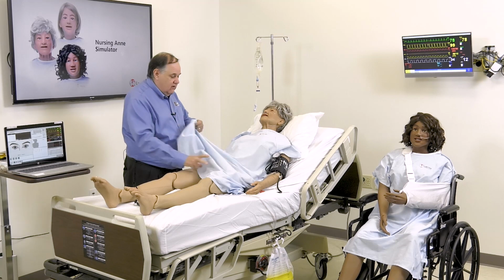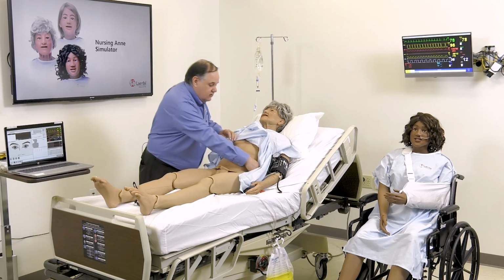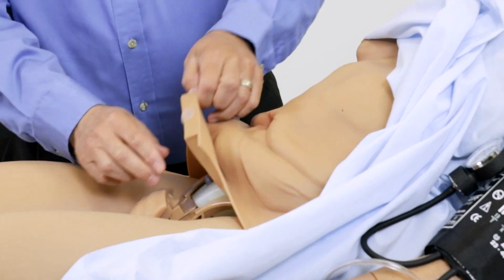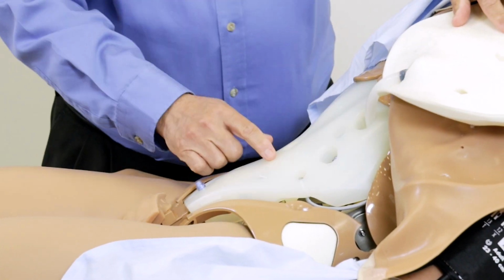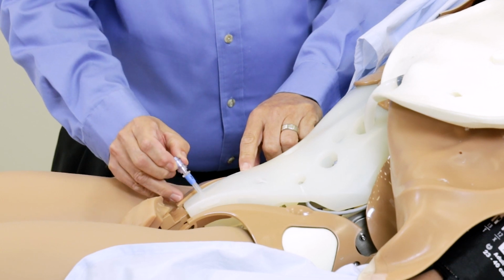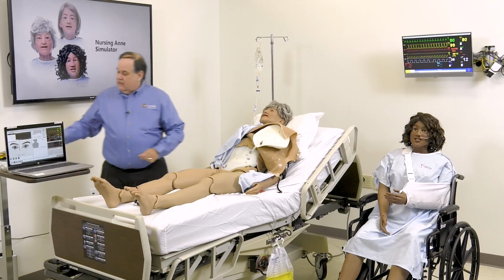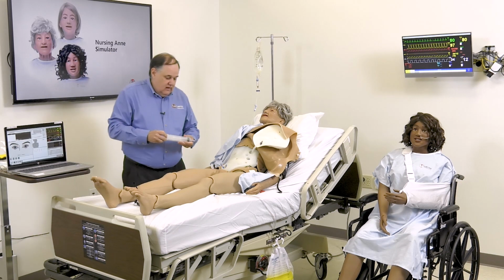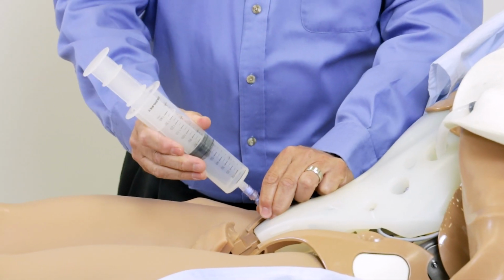If the question is, how do we add fluid to the actual reservoir bag? That's easy as well. We're just going to expose our nursing simulator here. I'm just going to zip up her abdominal skin and remove it, slide it back, and expose the abdominal plate. In this abdominal plate, we see little quick connect tubes. This allows us to take a large syringe and connect the syringe with our appropriate fluid.